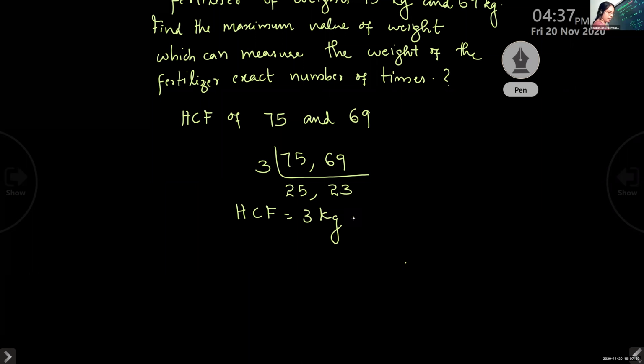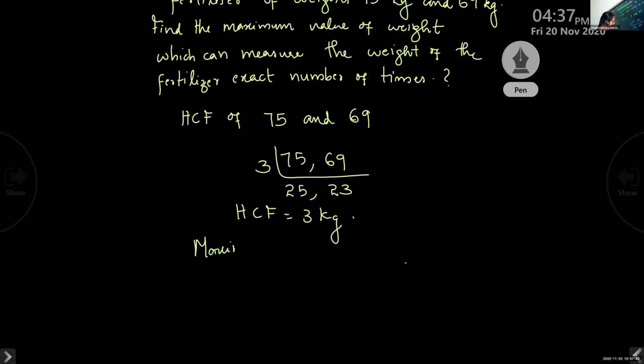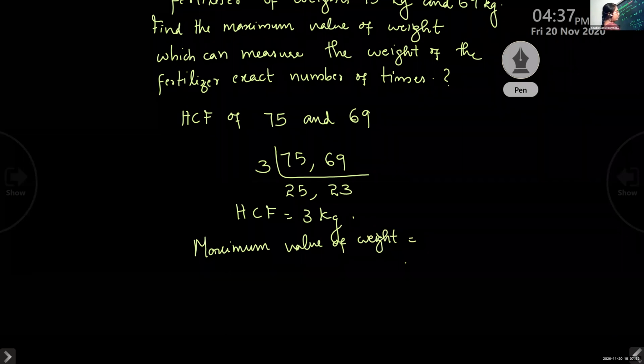Question is maximum value of weight. Maximum value of weight equal to 3 kilogram.